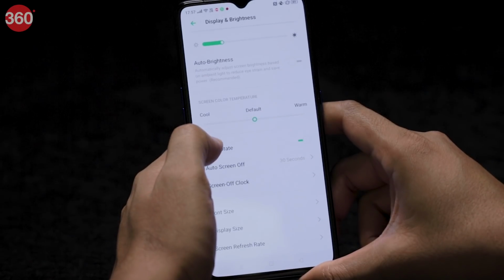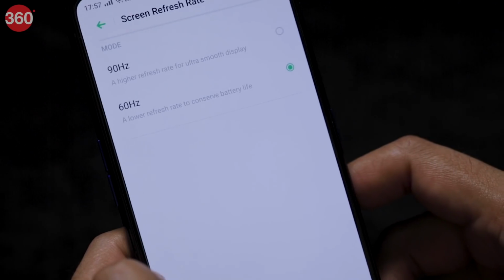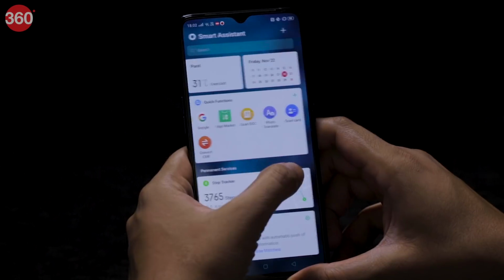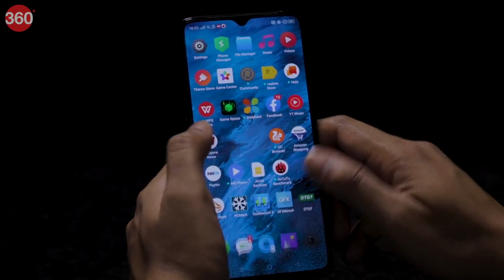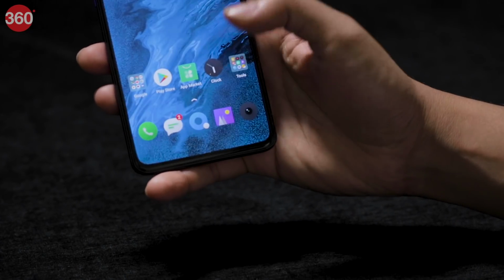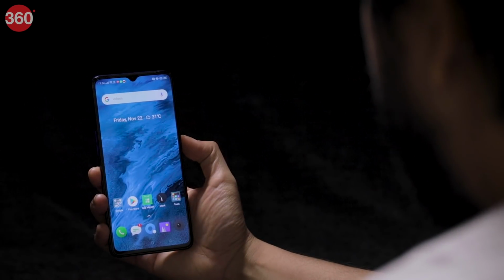However, what makes this special is that it can run at 90 Hz instead of the traditional 60 Hz. Now this higher refresh rate offers a more fluid feel when you're scrolling through the menus, Android's UI and even in apps. You also get an optical in-display fingerprint sensor and face unlock, and both of them work very well.